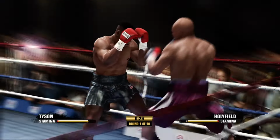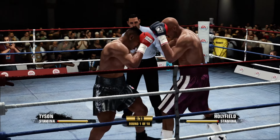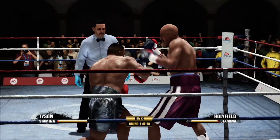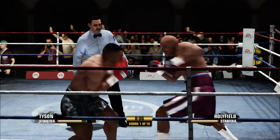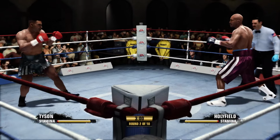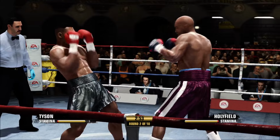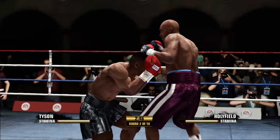Phenomenal pace being set here. They are burning it up early on. Let's find out who's in better shape. We're going to see. That was not well targeted by Evander Holyfield. One, two jabs. To the head he goes with a left hand. Tyson's effectiveness really damaged his opponent in that last round. What a damaging blow. Nice hook upstairs. Needs to improve that accuracy. Missed with the headshot.